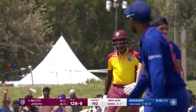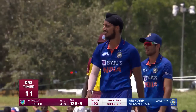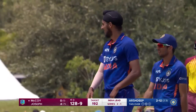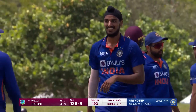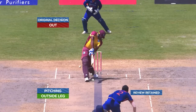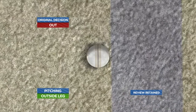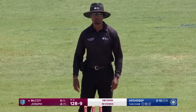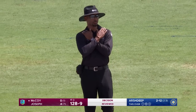Umpire's hand goes up. Will the West Indies review? They just might. And confirmation that the review has been taken. Ball tracking is available now. Pitching outside leg. Okay, I'm satisfied with that. And we go back to Greg on field. Greg, you have to change your decision from out to not out. Let you know when you're on screen. You're on screen now, signal.